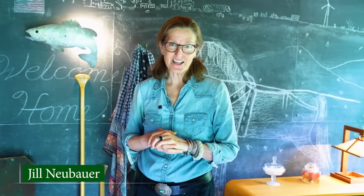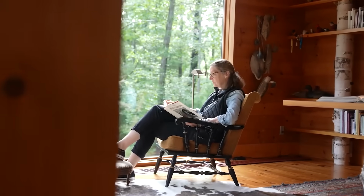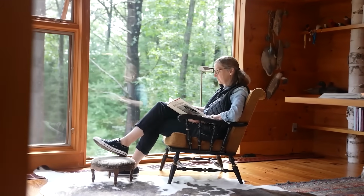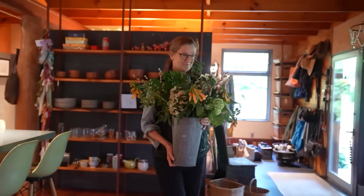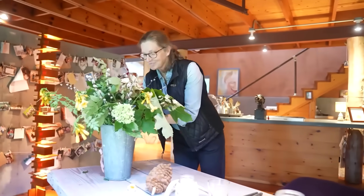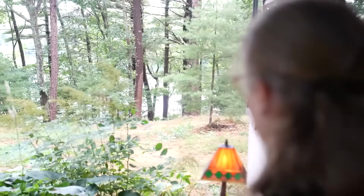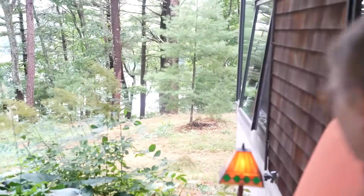Created this property starting in 1994 when we found the land after 4 years of searching. And it was an impenetrable briar thicket. You couldn't even see the lake. And so my landscape architect, ex-husband, and I created this together. And I can't wait to show you all the buildings and the rooms that we have here.